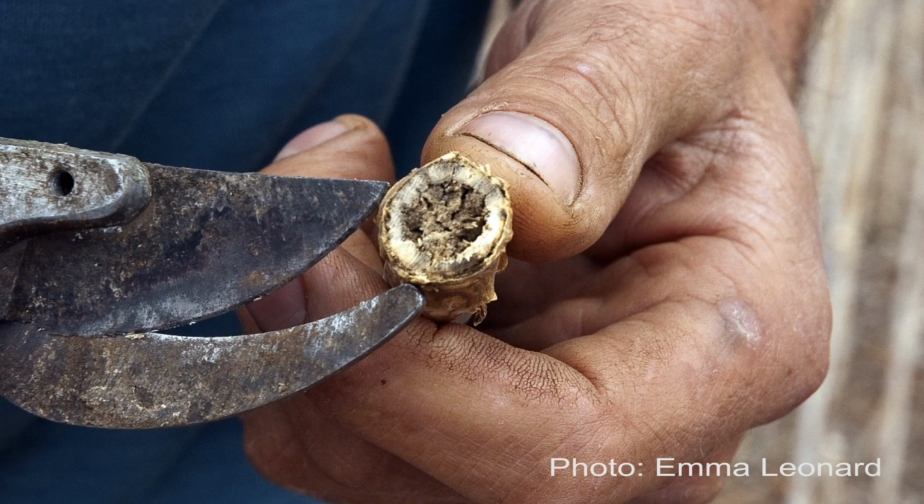blackleg in those stalks. So the way we do that is we simply grow canola which has been treated with the fungicide, and we use the stubble to release the spores onto the canola and then see if the lesions form or not.